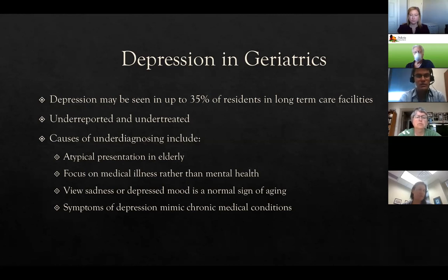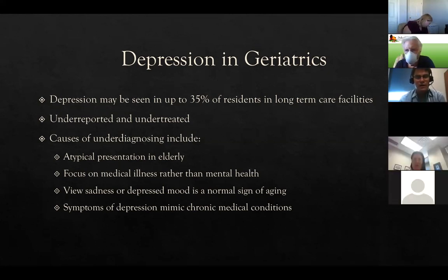paying attention to that. We view sadness or depressed moods as kind of a normal sign of aging, and sometimes we view that as a normal sign of some of the loss of independence. And so you have somebody that's in a nursing home and they're a little bit more sad, maybe a little bit more depressed mood, and you think, oh, it's because they just moved into the nursing home and they don't have the independence that they used to have. So I think often we sometimes downplay some of those symptoms and forget to manage and monitor that.